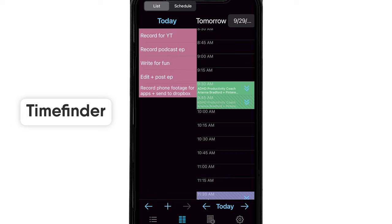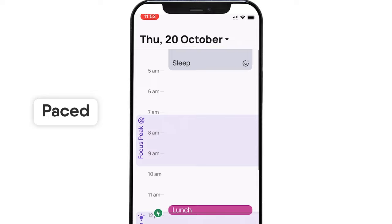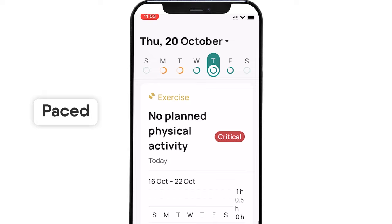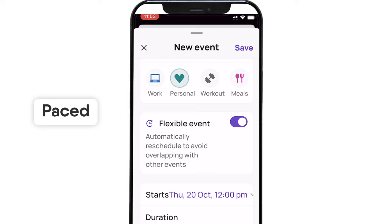And finally, Paste. Paste is free. I don't know how long it's going to be like that, but for right now, it is free. It is only available for those who use Apple products, but I love Paste so much because a lot of us with ADHD do not tend to think about our energy when we plan. Paste kind of forces you to think about those things when you are planning out your day, just by giving you gentle reminders about when it is best to do creative tasks versus physical tasks versus resting up, even.